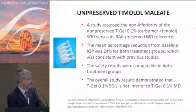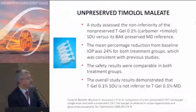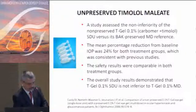Yes, we do have. And this is a study with unpreserved timolol maleate, and it is a non-inferiority study. A non-preserved T-gel, carbomer plus timolol, was very safe, almost very similar, and this overall study result showed us that T-gel is not inferior to T-gel preserved.